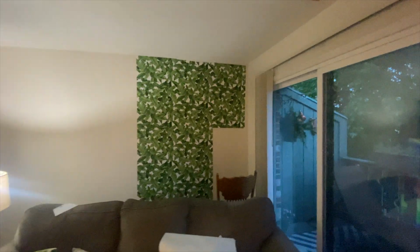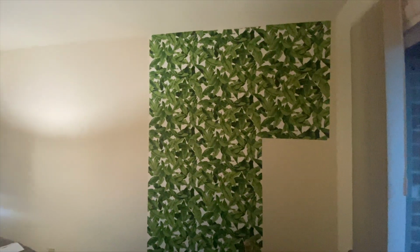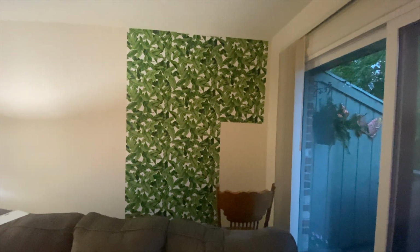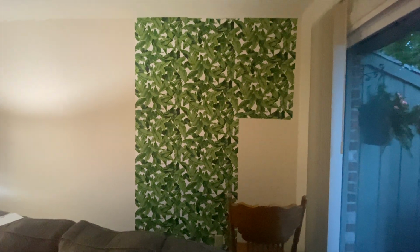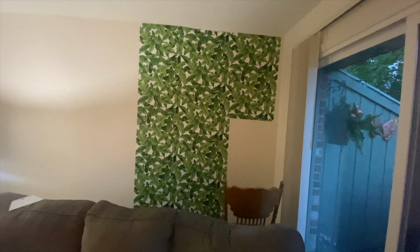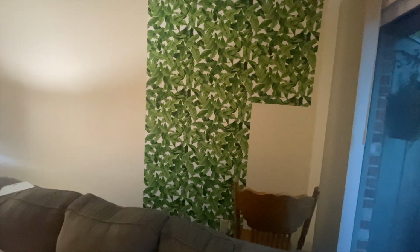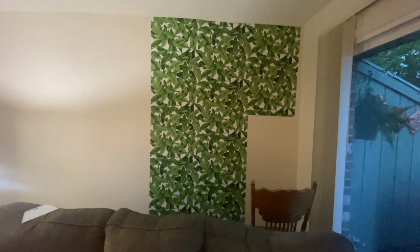So this is one roll. I'm definitely gonna need more than two. And it was kind of hard to get it lined up in some spots. Actually, on camera, I feel like you can kind of tell, but maybe it's just because it's like half of a roll there, but in person, it's fairly seamless. Like, you can't really tell where the lines are.